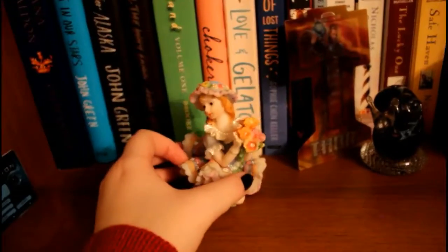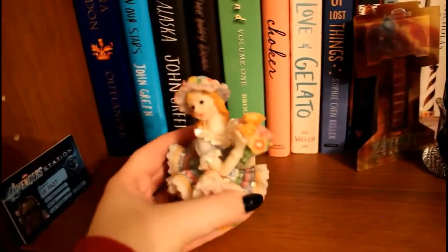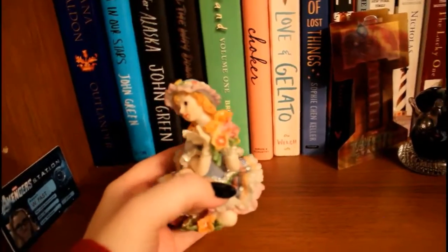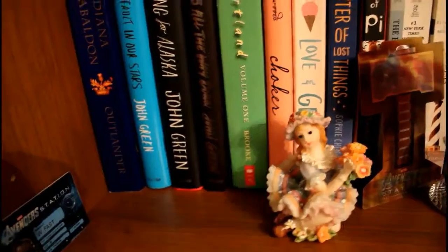And then here we have, oh my gosh, the lighting is wonky. Here we have a little porcelain figurine that one of my grandmas gave me a long time ago. So I just have her sitting there. She's super pretty with her flowers.